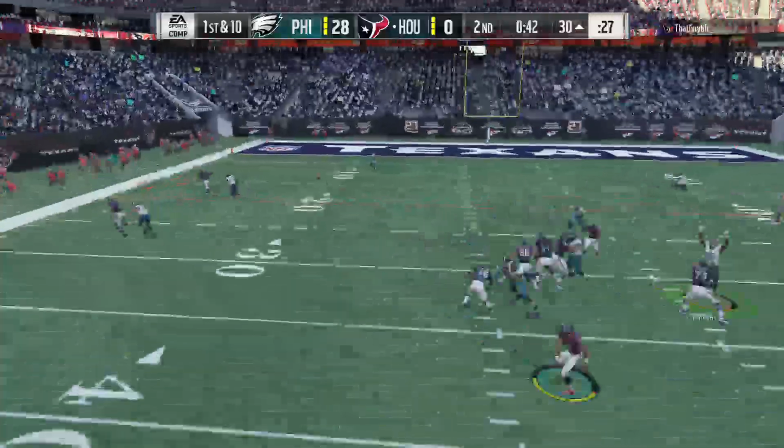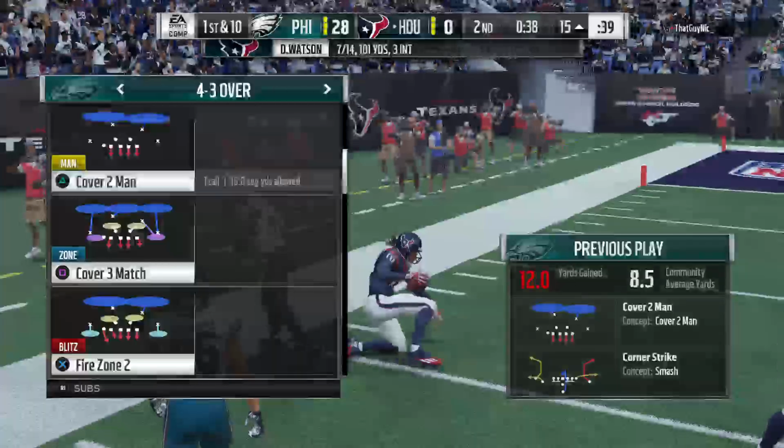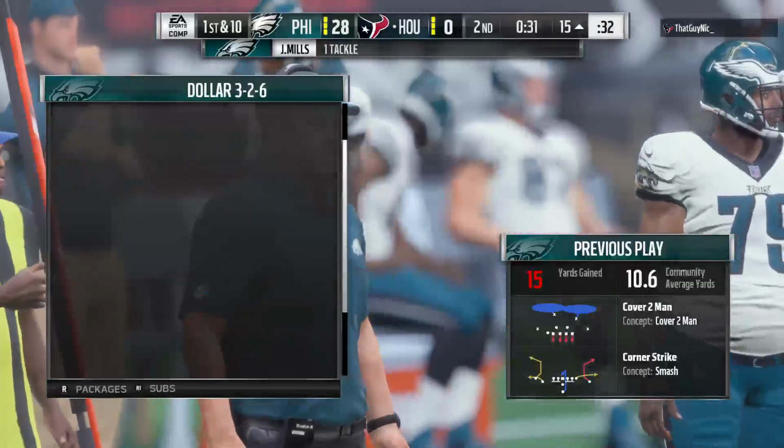Watson on first down. Caught left side, Hopkins. And taking it to the 15-yard line before he's brought down. Texans passing game in rhythm right now, picking up another first.